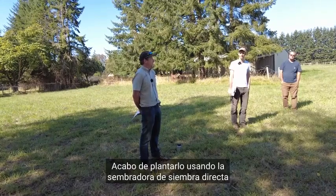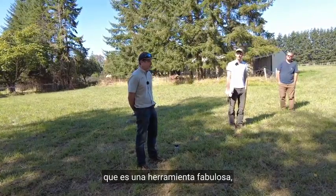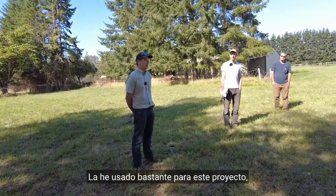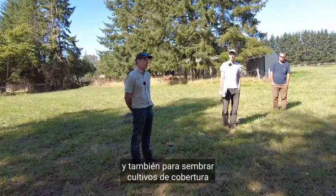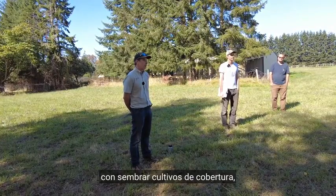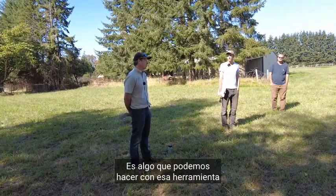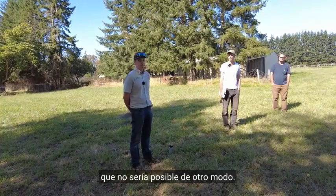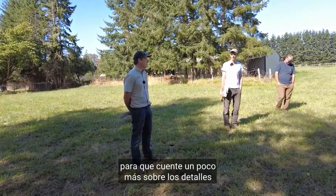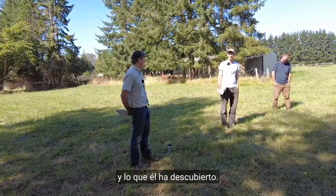I just planted it using the Pierce Conservation District no-till drill, which is a fabulous tool and we're all very lucky to have in this county. I've used it quite a bit for this project and also for planting cover crops. We're experimenting more and more with planting fall cover crops now without tillage, something we can do with that tool that would not be possible otherwise. So I will pass it off to Brooke to tell a little bit more about the intricacies of this experiment and what we're looking for and what he's found.